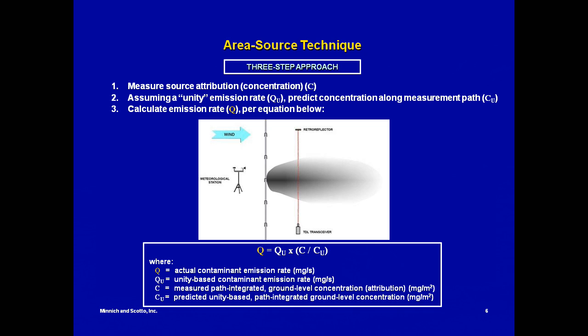The trick, though, of course, is AirMod is not a simple model. It's a pain in the you-know-what. But anyway, that's how it works. So again, just to reiterate real quick: you simulate the emission rate at 1 milligram per second, you predict all along the actual measurement path, and then you use that relationship to back calculate the actual emission rate, because now you know your actual measured concentration.